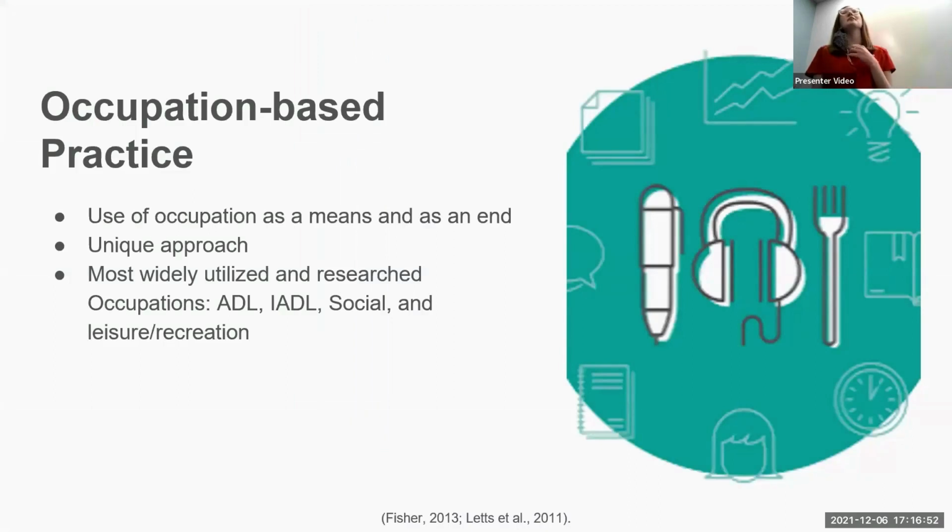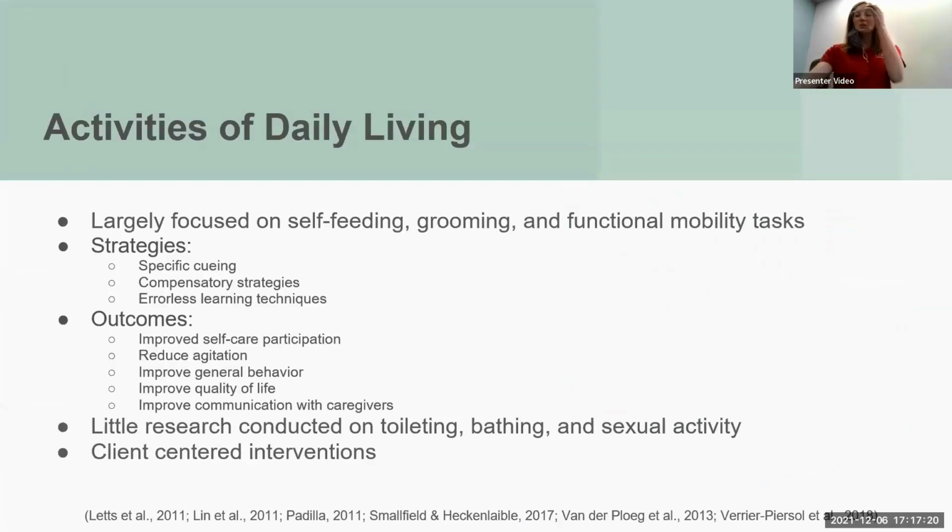So I focused on occupation-based practice. I'm sure everybody is pretty familiar with it. It's our unique approach, using occupation as both a means and an end. And while all occupations are obviously essential for people diagnosed with AD, I focused on the most widely utilized and researched occupational interventions: ADLs, IADLs, leisure, and social participation.